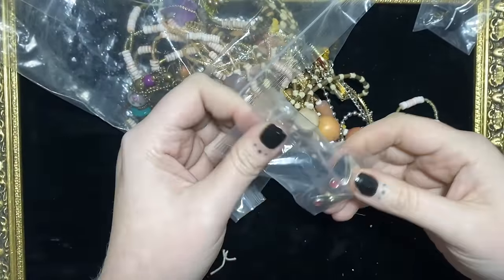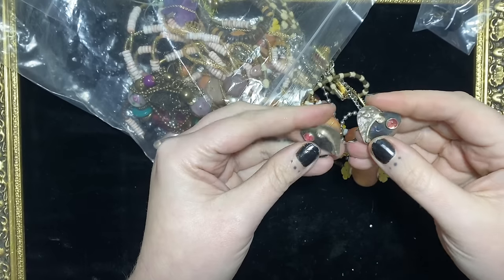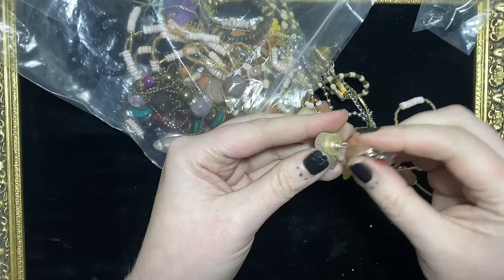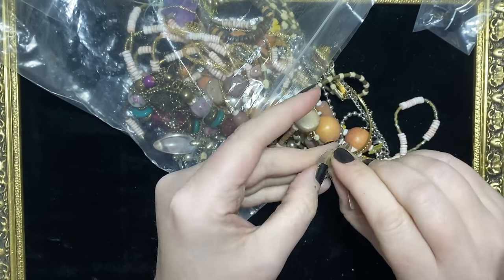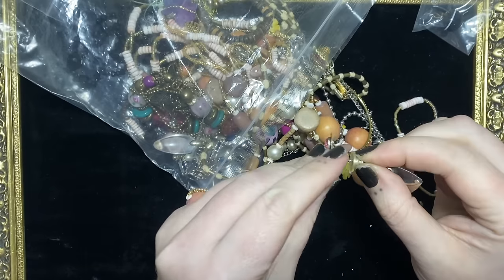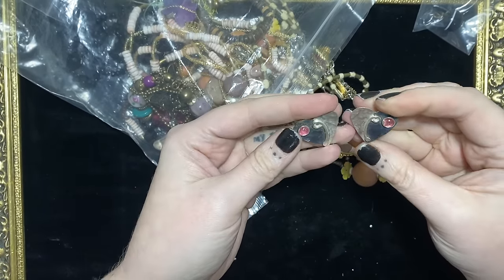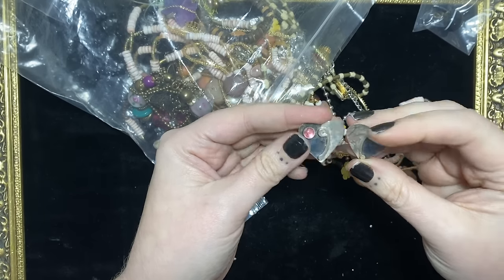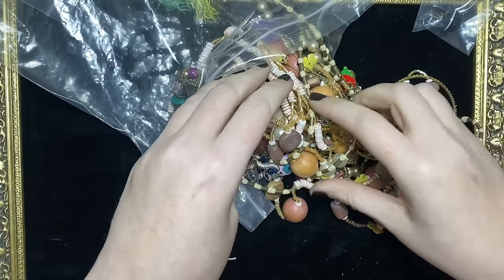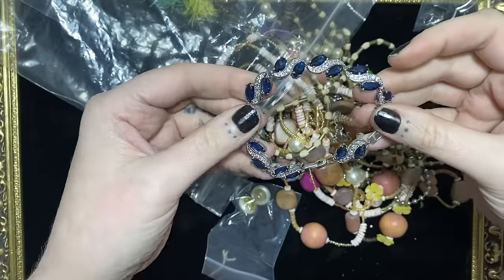A couple of little hearts. These are quite nice. Oh, they're cool. There's possibly glass in there. No marks or anything, not that I can see. They look like they might be silver. Some artisan thing. That's cool. I'll keep them aside and test them. And then, nice. Oh, look at this. Oh, that's swanky, isn't it?